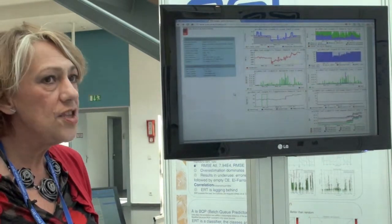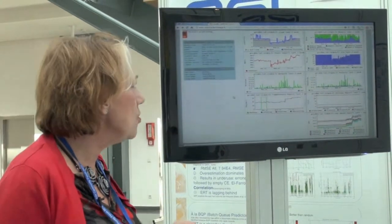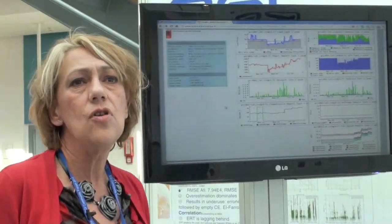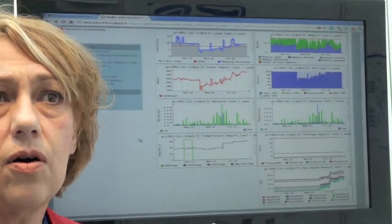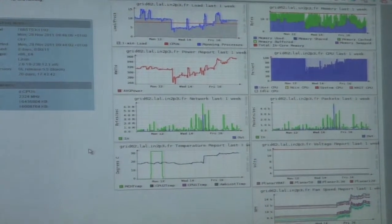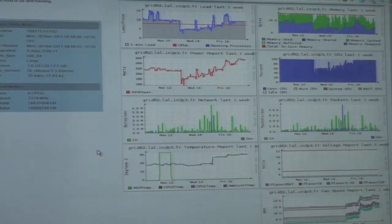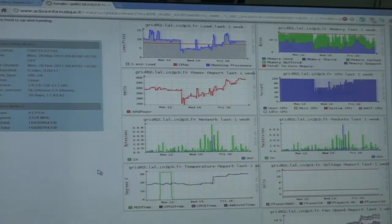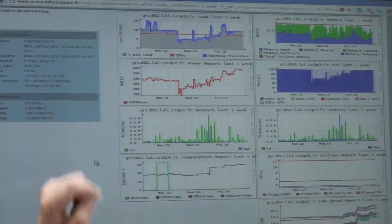Now, what is the use of this kind of data? Let's get an example. Here we have a visualizer which has been developed by one student of our lab in Orsay, which is the Laboratoire de Recherche en Informatique. And here we have a visualization of the data we can collect. This is typically one worker node of the LAL site.